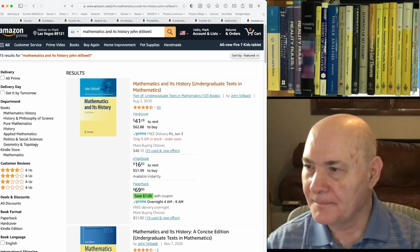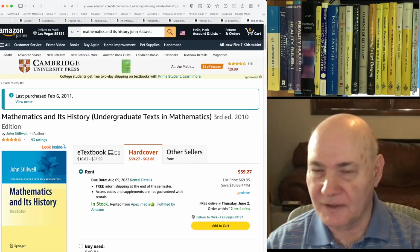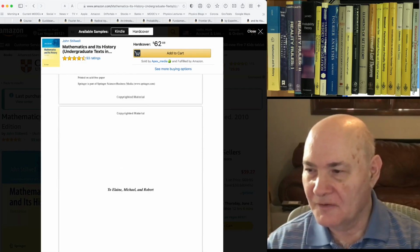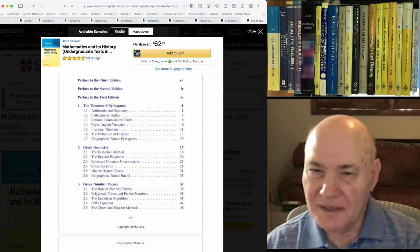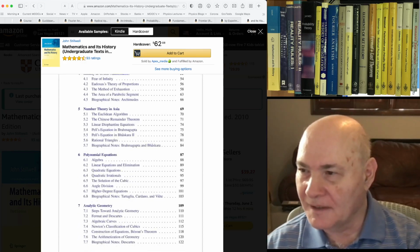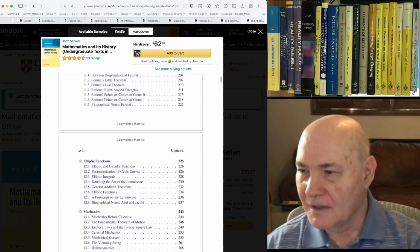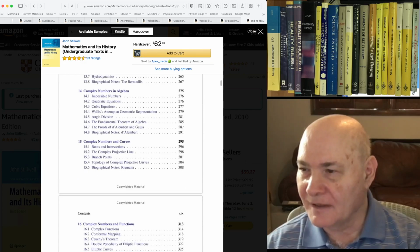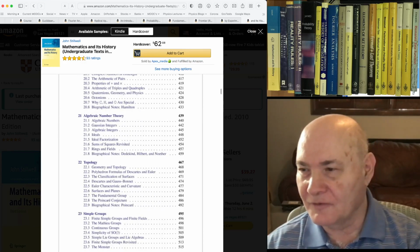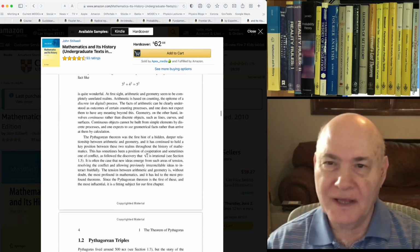Finally, there are many books on mathematics and its history, and Stillwell is a very good mathematical writer, and I recommend this book. It goes through the history of mathematics, but it proves a lot of things along the way and shows things, whether it's geometry and Greek number theory, then polynomial equations and projective geometry. So it goes through all the fields of mathematics and how they developed and how they were discovered. It's partially a math textbook and partially a history textbook, but it covers so many different areas of mathematics.